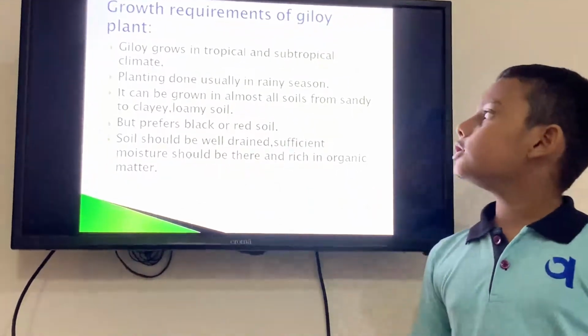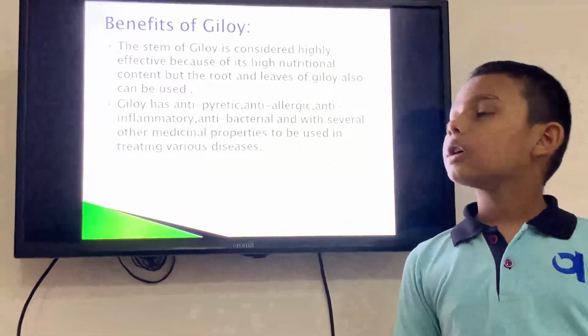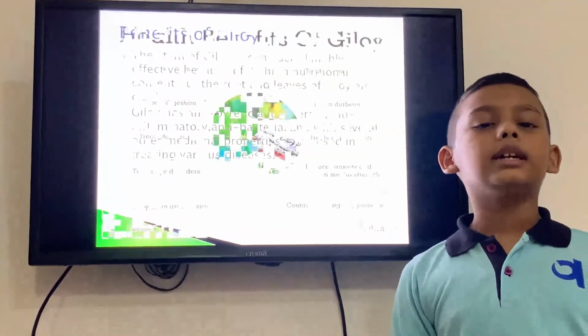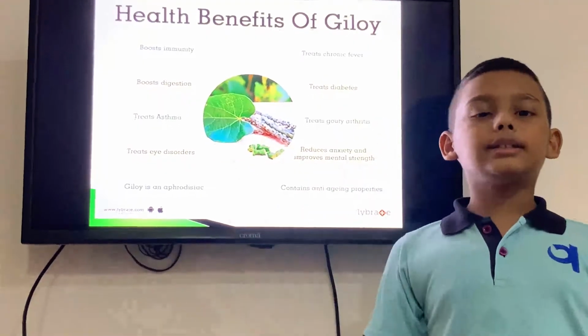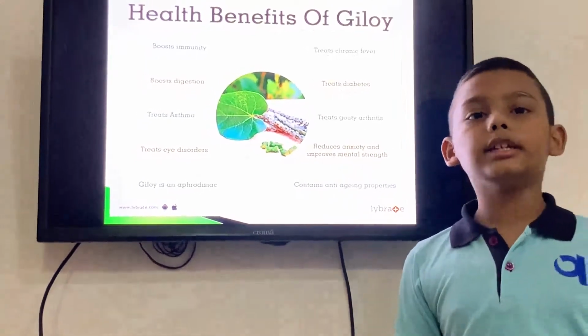Planting is usually done in the rainy season. Giloy is very beneficial for our body to fight various diseases such as diabetes, anxiety, asthma, etc. It helps in boosting our immunity and digestion.